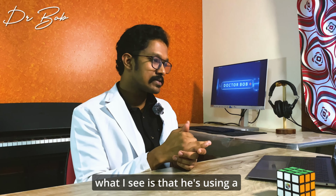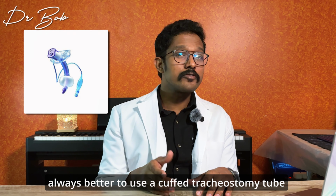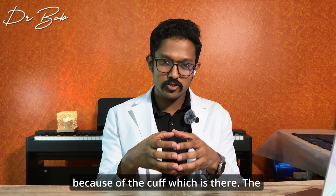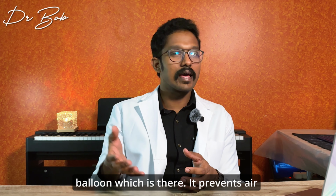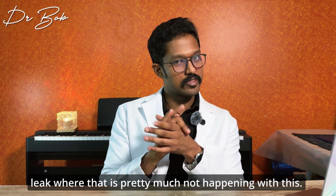And next, what I see is that he's using a fenestrated tracheostomy tube. It is always better to use a cuffed tracheostomy tube because of the cuff, the balloon which is there. It prevents air leak, which is pretty much not happening with this.